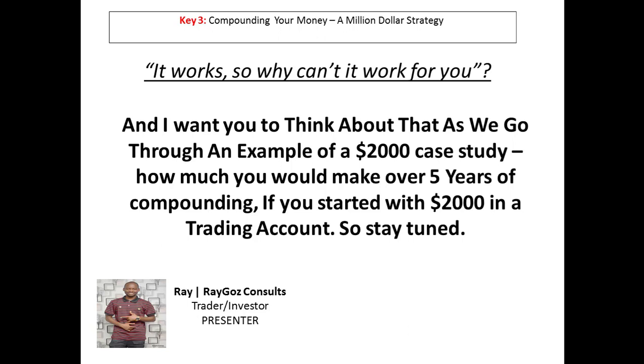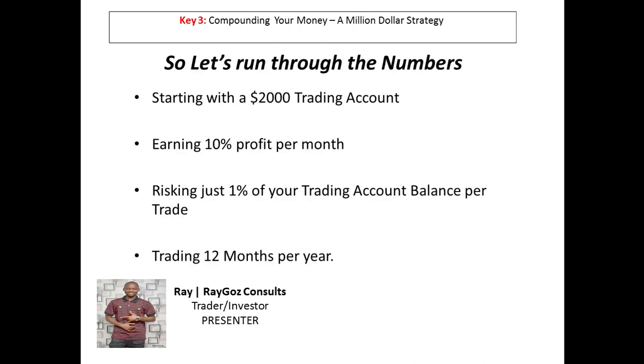Now it works because it worked for me, it has worked for others. So why can't it work for you? And I want you to think about that as we go through an example of a $2,000 case study. How much you would make over 5 years of compounding if you started with $2,000 in a trading account. So make sure you stay tuned to the end. So let's run through the numbers.